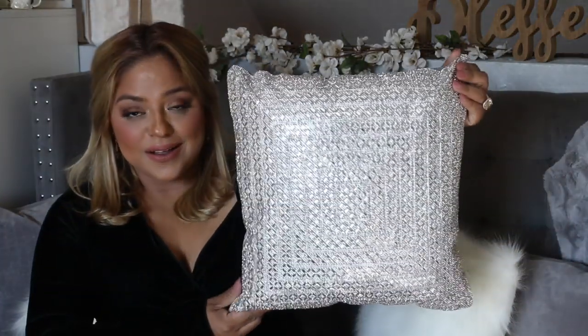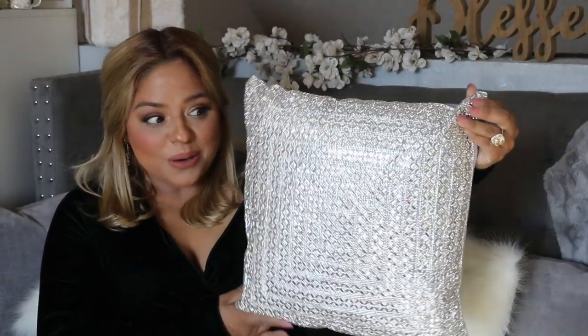And finally, ladies, let me show you the pillows that I was just mentioning to you guys that I found at HomeGoods. I could not believe that I found these pillows. They're the most gorgeous pillows I have ever seen. And here they are. Look at them. Aren't they so pretty? You can find the same pillow from Sparkly Homes. They retail for $80 each.